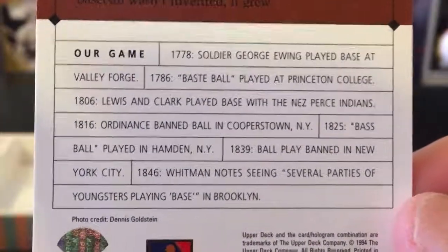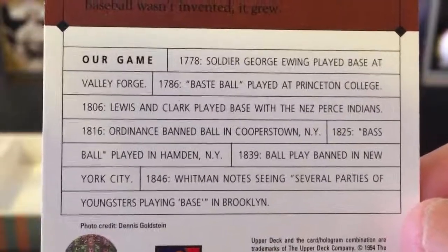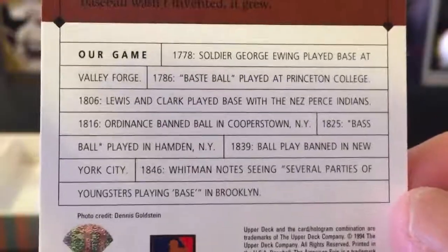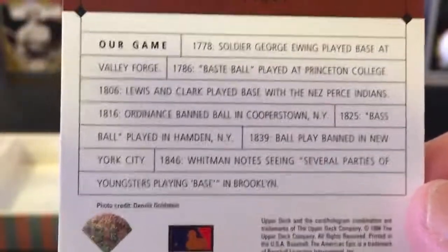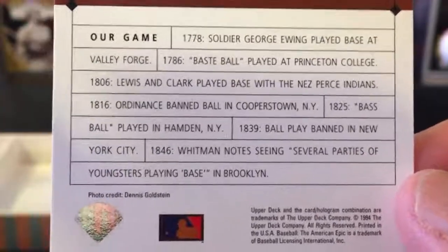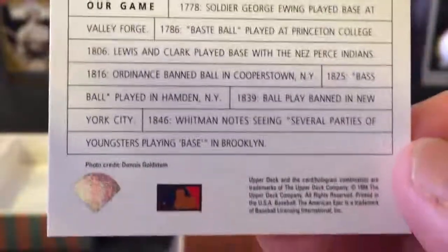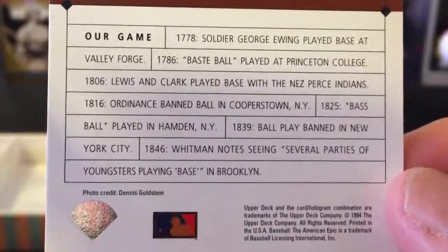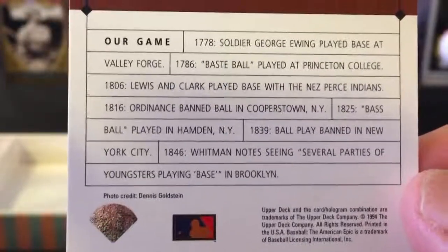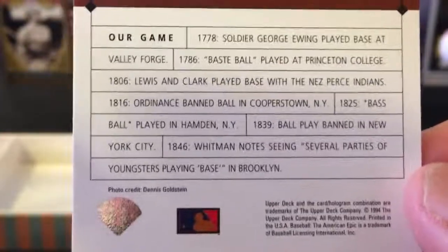In 1778, Soldier George Ewing played bass at Valley Forge. 1786, Bastille Ball played at Princeton College. In 1806, Lewis and Clark played bass with the Nez Perce Indians. In 1816, Ordnance banned ball in Cooperstown, New York. 1825, baseball played in Hamden, New York. In 1839, baseball banned in New York City. And in 1846, Whitman notes seeing several parties of youngsters playing bass in Brooklyn.